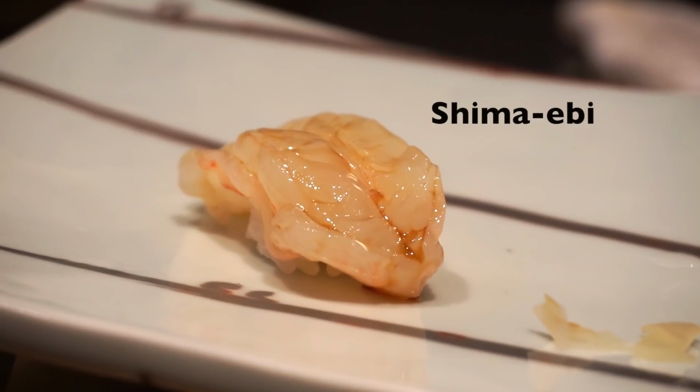Ha is the correct expression. We just got out of Kyubey. Let's do our overall recap of the place. First up, I really like the shrimp. The shrimp was really good and creamy. Yeah, amazing, the best shrimp I've ever definitely had. The best single sushi that we had in that whole meal.